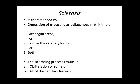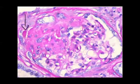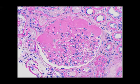Sclerosis is characterized by deposition of extracellular collagen matrix in the mesangial area. It involves the capillary loops or both. So sclerosis, I told you, is actually hardening. So if there is a lot of extracellular collagen matrix in the mesangial area or in the capillary loops or in both places, it will result in obliteration of some or all of the capillaries, and this will cause no function. Can there be any useful function here? No, I don't think so. If there is a crescent formation, there is so much hyaline material deposit there, and hardening of this area as well, then no, there will be no function.